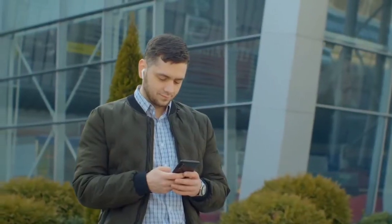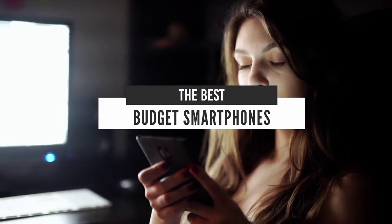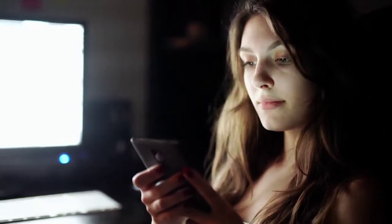Today we'll take a look at the best budget smartphones in 2021. I made this list based on my personal opinion, and I'll try and help you find the right one for your needs.